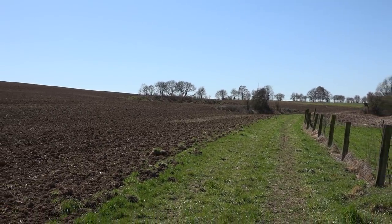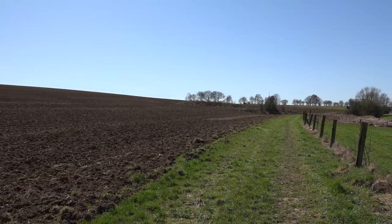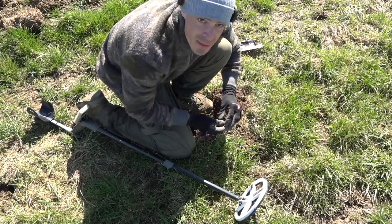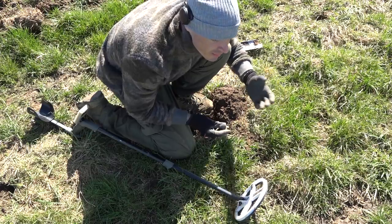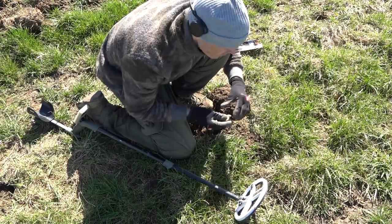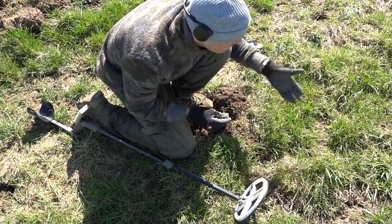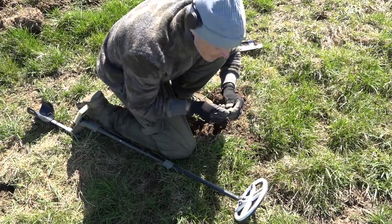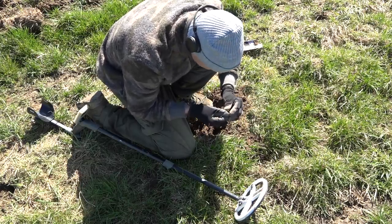Too bad it stops in 200 meters. Then it formally continues, of course, but there's a field, you know, and I don't know the farmer. Maybe I can ask for permission there to detect the path over the field, but I have to find out the farmer. What a fantastic find, guys. I'm chuffed to bits.